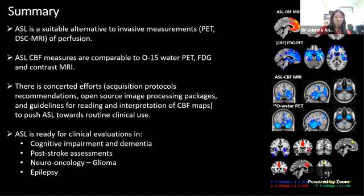I quickly touched on the fact that we can use ASL to measure vascular tone, so looking at vasculature, as well as looking at vascular integrity, so blood-brain barrier dysfunction. ASL is quite comparable to the gold standard for blood flow imaging, so O15 water PET or radioactive water PET, as well as the gold standard for looking at brain health, which in this case is looking at glucose metabolism with FDG, which we've sort of demonstrated. And like I said, there is a concerted effort towards bringing ASL to the clinic.